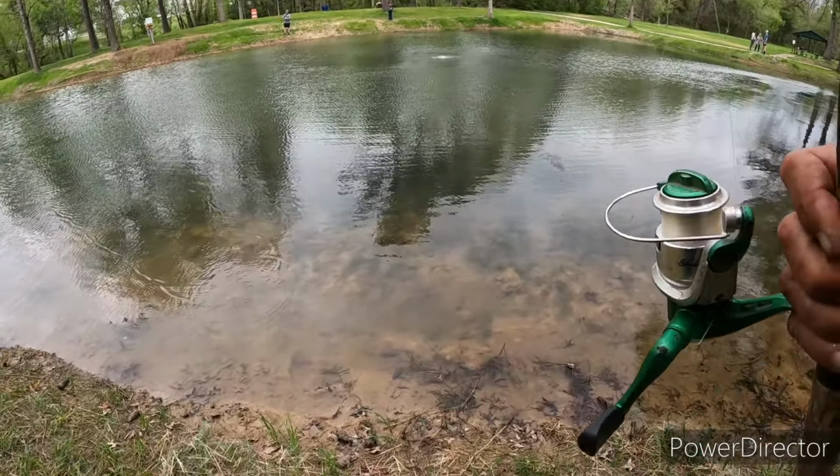Oh! Dude, that is a huge trout. That is a huge trout. Oh! Did it come off? Right there in front of you, too. That was a huge friggin' trout. He beat your hook out. Check that hook. That was huge. Yeah, well, that was a good aerobatic show.